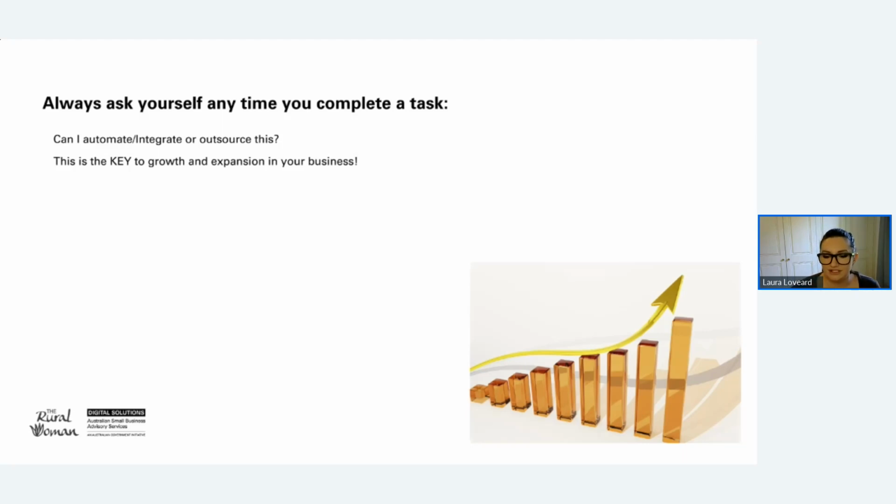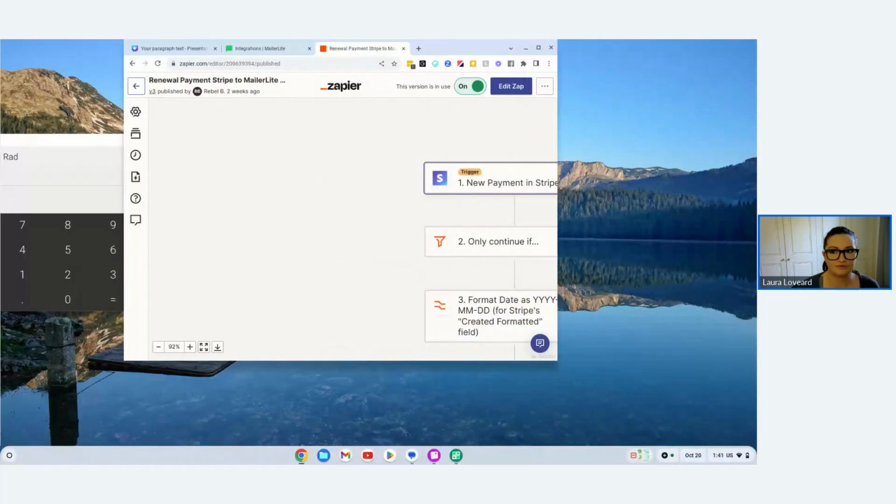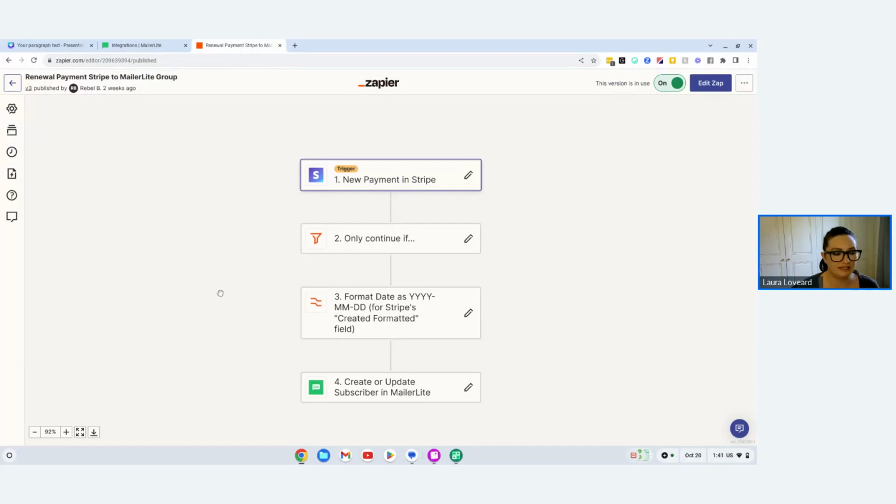So what I'll do now is cancel that, and I'm going to share my screen and have a look at a couple of examples. All right, I'm not going to go into detail with this. I hope you can see that. You can see Zapier here. Maybe send me a chat message if you can't.